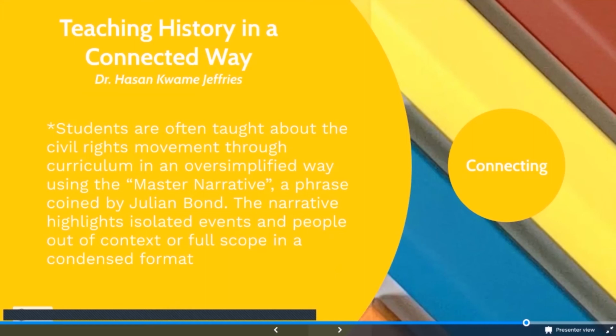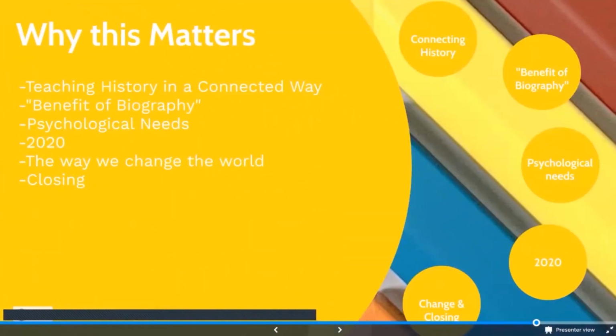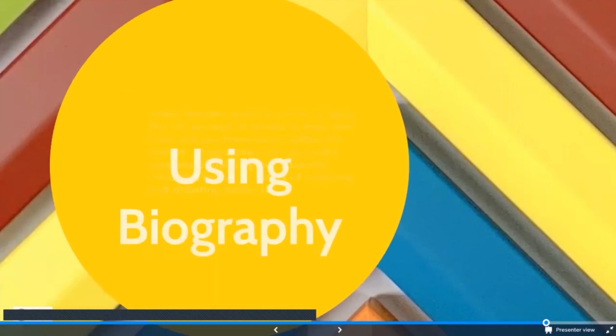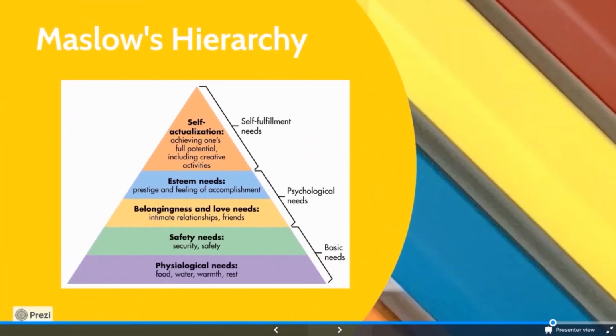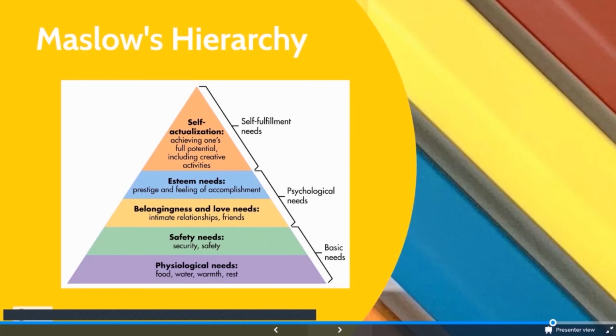This is my referencing of Dr. Hassan Kwame Jeffries about the master narrative that was part of my unit, and about teaching history in a contextualized and connected way that is necessary for our students to learn, as well as some of the readings given by our seminar leader, The Benefit of Biography by Bernice Lerner, and talking about how students can encounter individuals who not only they can see themselves reflected in, but also who found ways of coping with hardship and that they can be inspired by. This unit also addresses psychological needs of the students. So feeling prestige and feeling accomplishment, feeling self-actualization, these are all needs of our students that they have. And so this addresses those psychological needs.